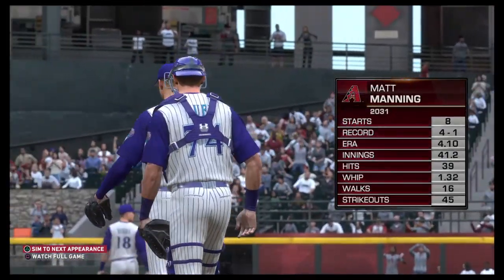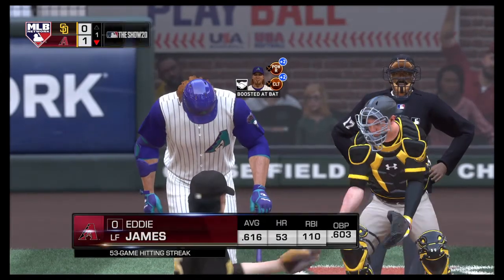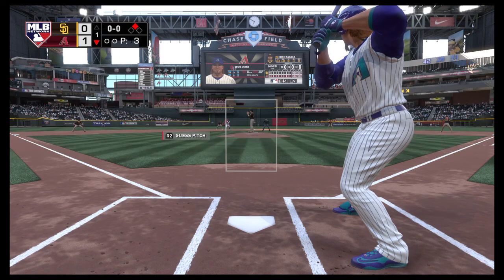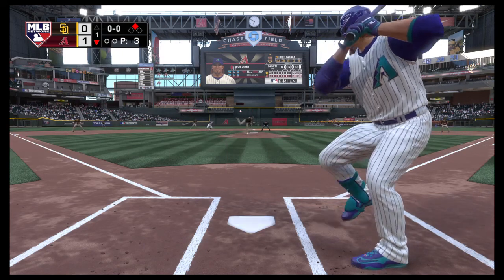Matt Manning will do the pitching in Game 3 of the series. What's your take on him, Dan? Hey, this guy's done a real good job on the year keeping the opponent's batting average down. Both righties and lefties coming into this one, hitting under .250 against this guy.